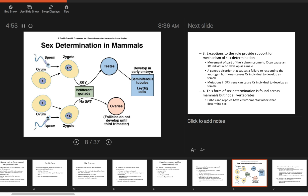So this diagram talks about sex determination in mammals. The default is to be female. The only reason why you would be male is if you have that Y because of that SRY gene. And I cannot stress this enough. I'm pretty sure I have a multiple choice question on the exam that asks what gene is responsible for maleness or something like that, and it is the SRY gene. If you don't have the SRY gene, that hormone or that protein does not get made, and therefore you turn out to be female.